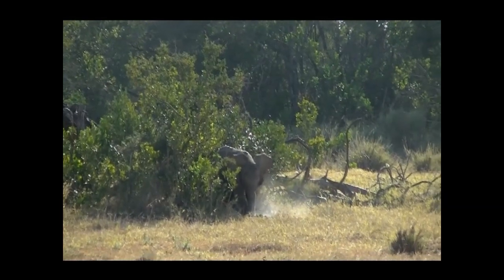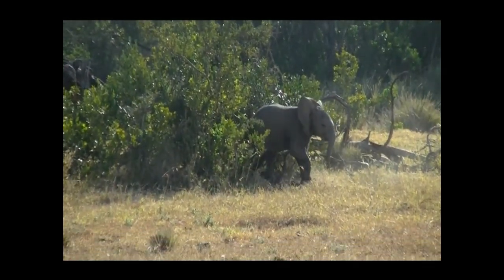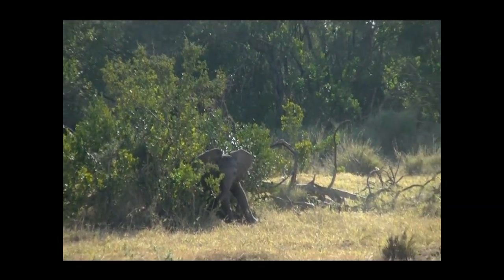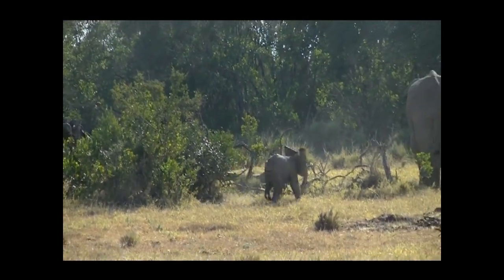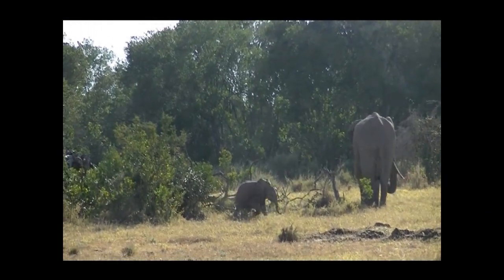I think she's the oldest. Yeah, she is the oldest. The rest, even this one back here, is just a young man. The oldest one is about 60 years, because they live from 65 to 70.